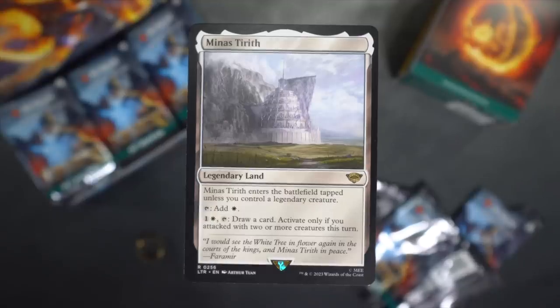Interesting rare here, and I apologize in advance for my pronunciation, Minas Tirith? Yeah, I think so. For a lot of things, we've only seen these written down or saw them in a movie a long time ago. A decade ago, to admit. Oh, it's more than 10 years ago, wasn't it? I think so, yeah. Oh, no. Whatever. Anyway, yeah. Minas Tirith.